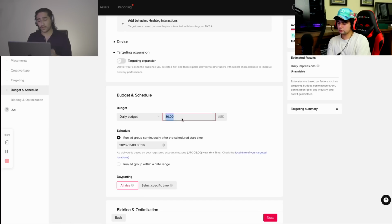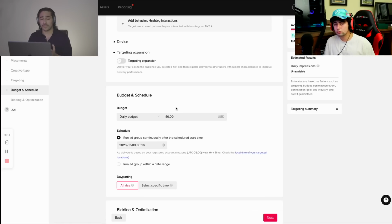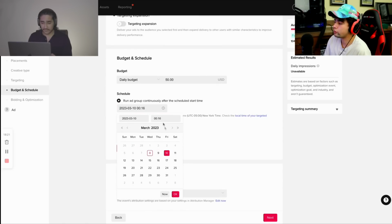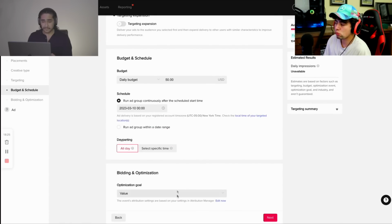For your initial test, you're going to want to run $50 ad groups. And why we do this is because 20 doesn't cut it, 30 doesn't cut it. You need to be running $50 ad groups to actually get some decent data and know if your product is going to hit or not. So let's bump that up to 50, obviously starting next day. Make sure you always do this, guys. Don't make any mistakes like this.